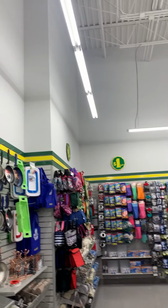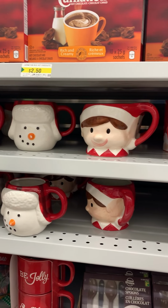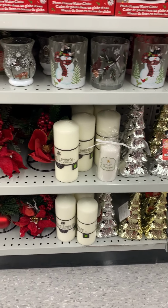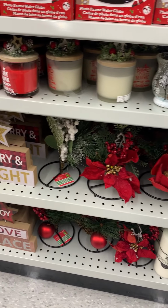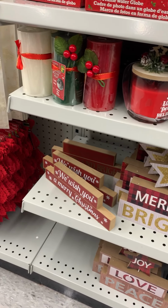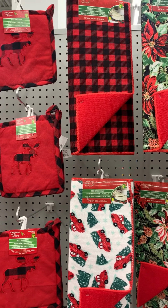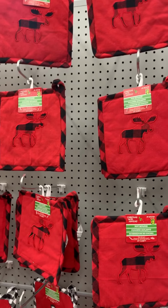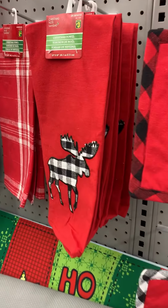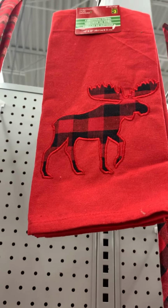Last but not least, I hopped on into Dollarama, which is our dollar store. A lot of stuff looked like a dollar store, but they did have some really cute mugs. Everything is $4 and under at Dollarama, so keep in mind that's how much these things would be costing. But they did have some cute little signs, candles, mugs. These were dish drying mats, which was cute, as well as little pot koozies. I really like that plaid style of decorating for Christmas, so I was drawn to those for a good price.